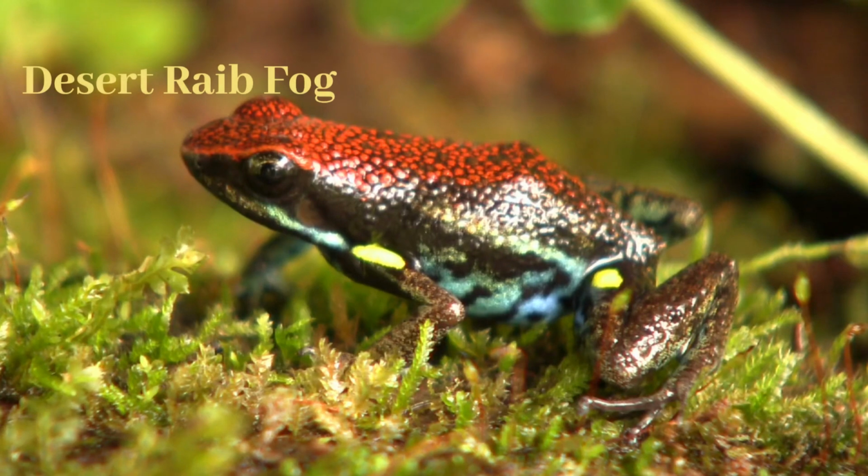Desert rain frog. Found in the arid regions of southern Africa, the desert rain frog is known for its distinctive appearance and its surprisingly cute and squeaky vocalizations.